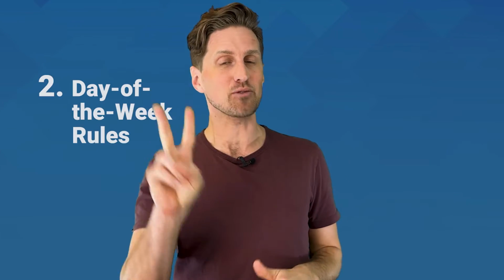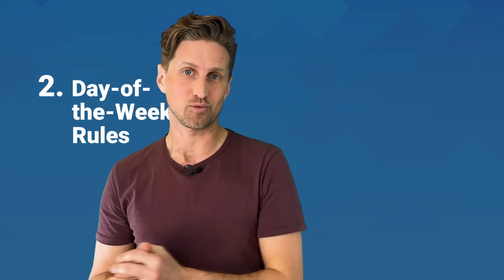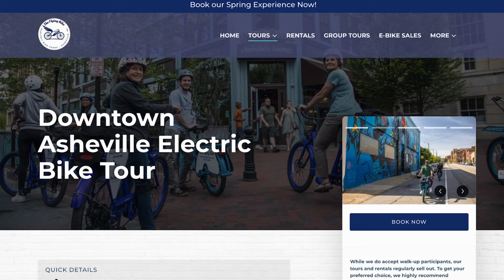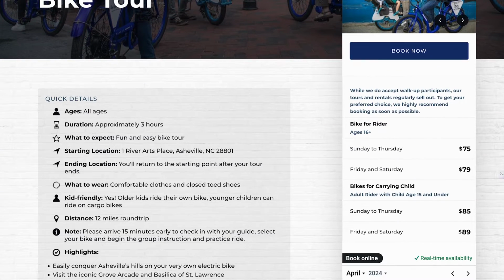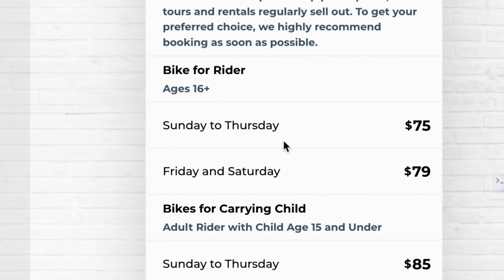So if our date range rule will cover seasonal fluctuations as well as spikes in demand for events and holidays, then our second rule is the day of the week rule. If we have a look at one of our coaching members, Torin and Alice, in their e-bike tours down in Asheville, they opted for a smaller variation, but still from Sunday to Thursday, you can join for $75. On Friday and Saturday, that'll cost you $79.